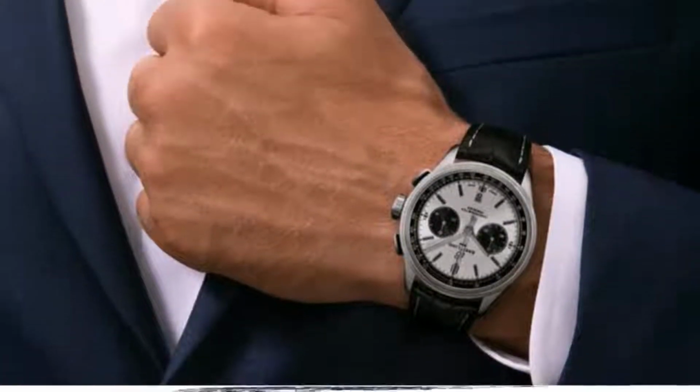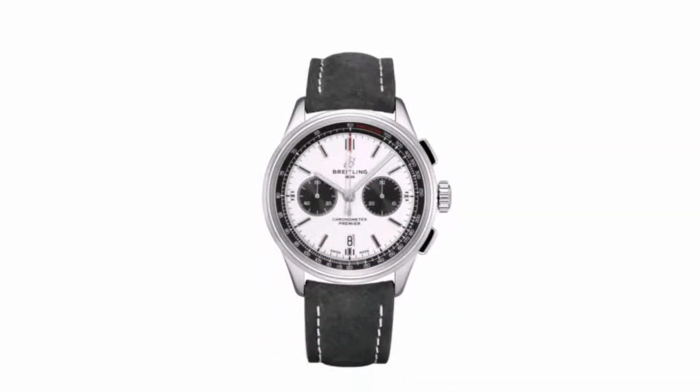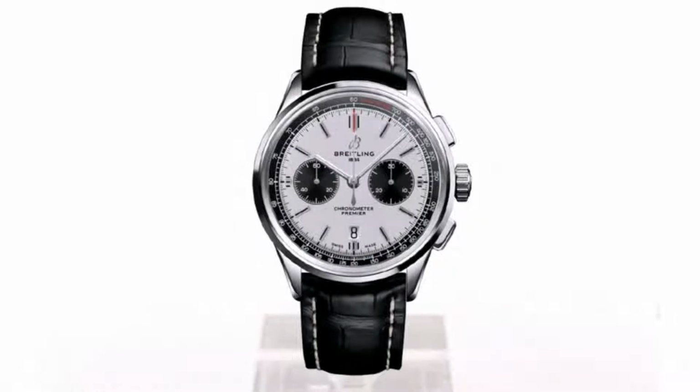The leather strap is fastened to the lugs with curved spring bars. But for a larger wrist, the strap almost feels a bit too short, especially if you need to insert the prong into the last hole to fasten it. Otherwise, the solution is comfortable, with side buttons to open the elegantly simple, single-sided folding clasp.